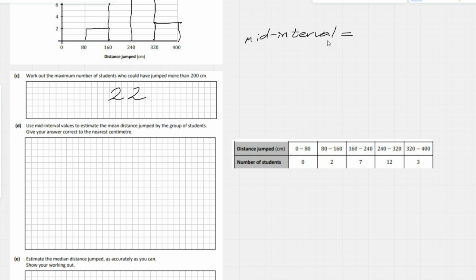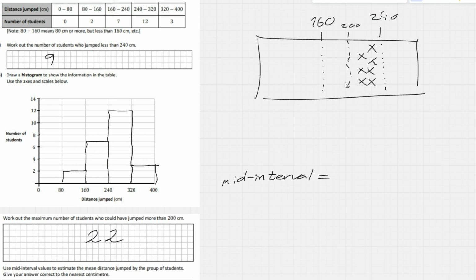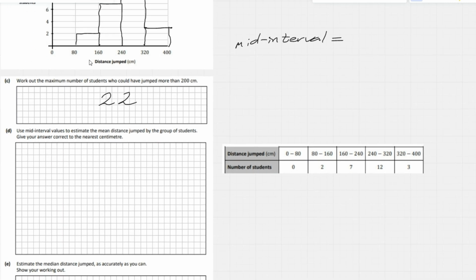So mid-interval is something in the middle, as we can see mid here means in the middle. So in the middle of the interval. So for example, in part C, we were looking at the jumps between, what was it again? So let's have a look here. Between 160 and 240. So 200 would be the mid-interval point. Why? Because it's exactly in the middle between these 2 points. It's 40 from 160 and 40 from 240. So that's what mid-interval points are. So they're a point in the middle.